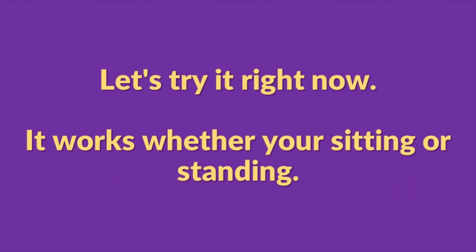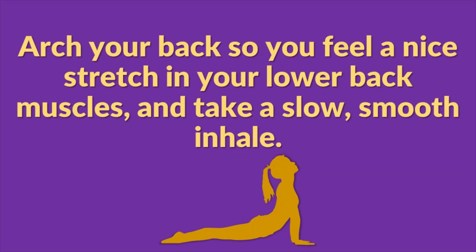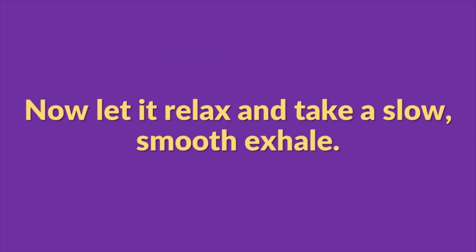Let's try it right now on your lower back. It works whether you're sitting or standing. Arch your back so that you feel a nice stretch in your lower back muscles, and take a slow, smooth inhale. Now let it relax and take a slow, smooth exhale.